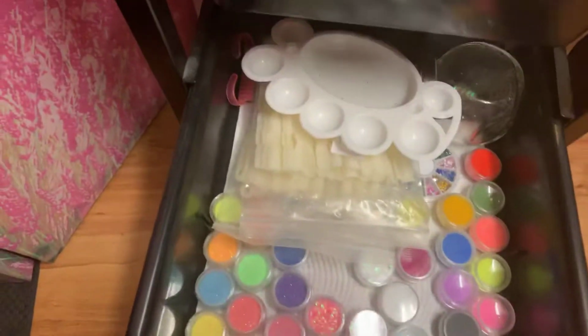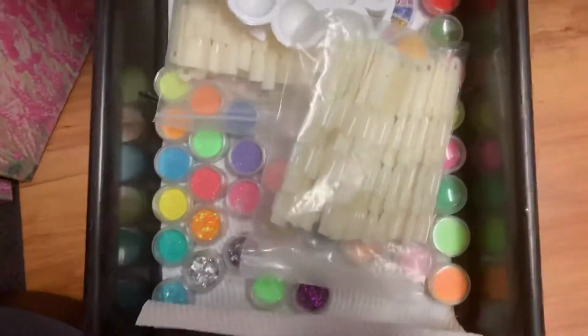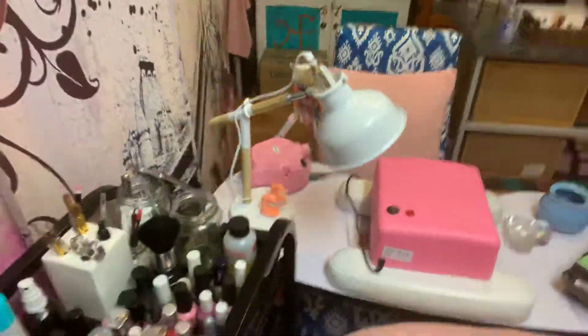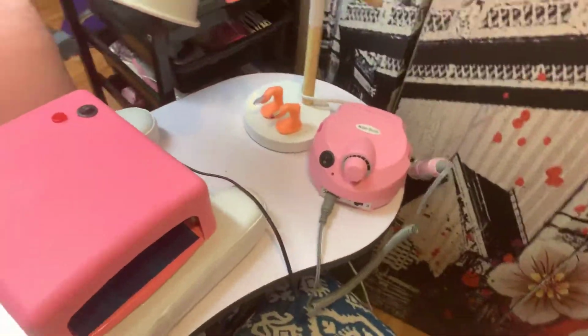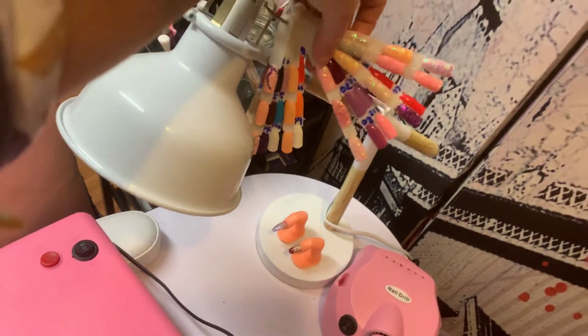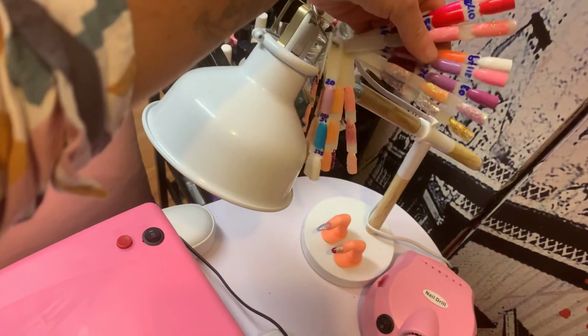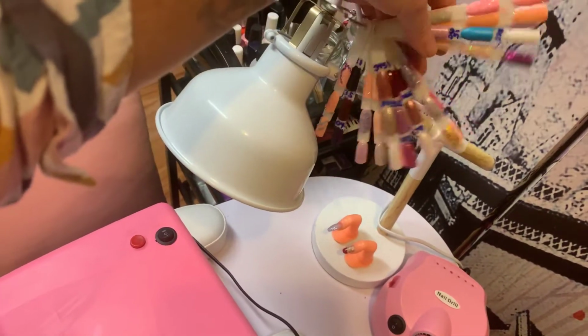Some glitter, and these are just my nail swatches, which I've got up here on display. My dryer, my nail drill. Like I said, I've got some swatches for colours and things that clients can choose what they want. Don't look at my nails at the moment, I haven't had time to do them.